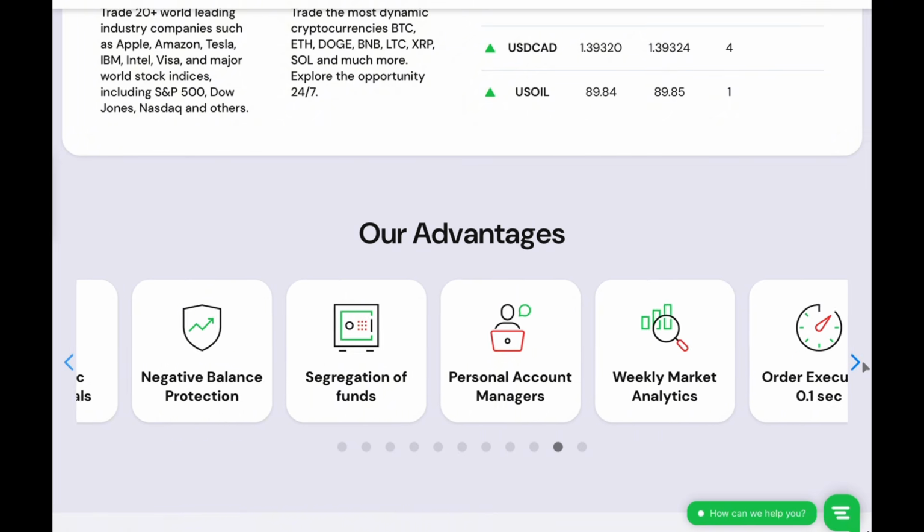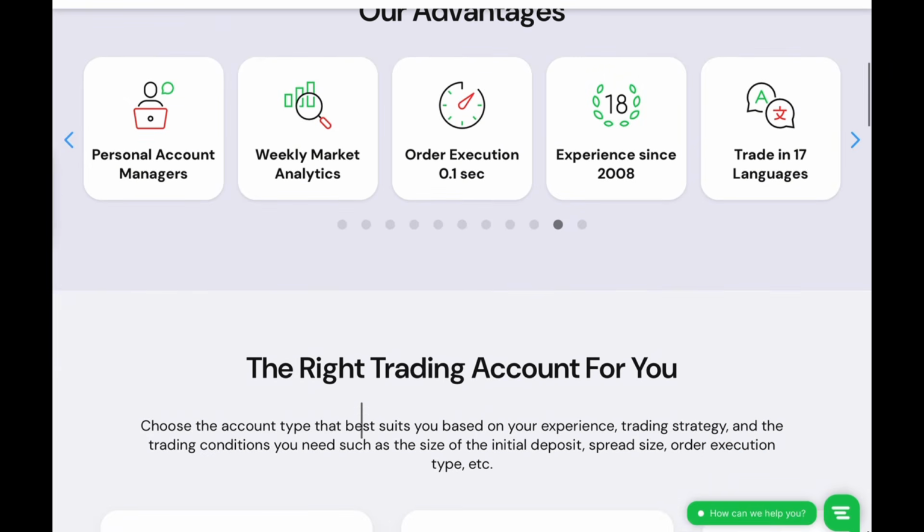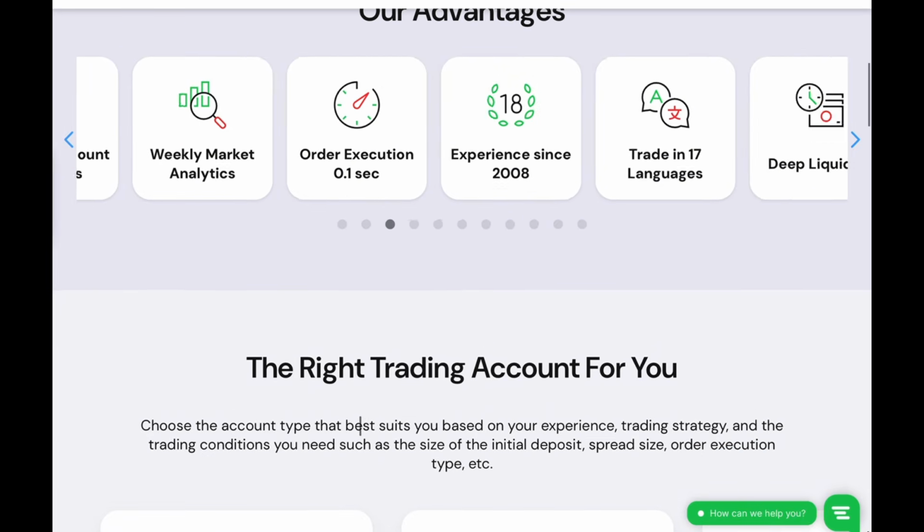They also have segregation of funds. There's also the presence of personal account managers, weekly market analysis, and order execution. Yeah, this is also very important. Order execution is 0.1 second. Yeah, it has to be as fast as that, and experience since 2018. So yeah, basically those are the advantages. You should trade with them because 18 years is a lot of time to be in the industry.